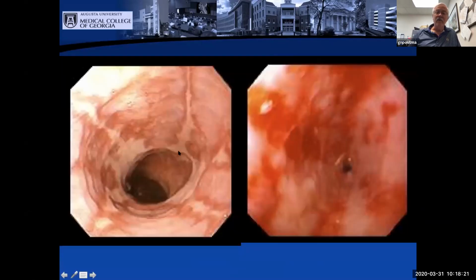Look at the left. You can get this idea of repetitive erosions and healing, leading to stricture formation and decreased motility. This kind of not very inflamed versus this. This patient gets dilated. This patient gets anti-reflux therapy prior to a dilation.